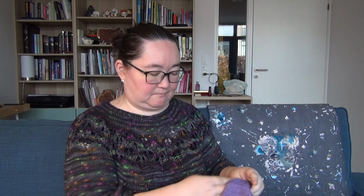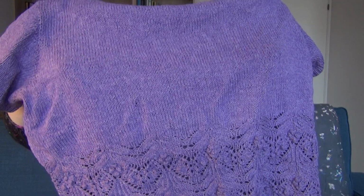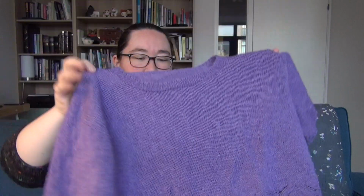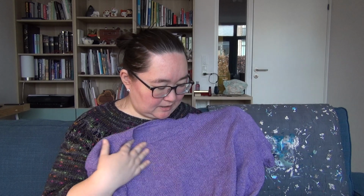Then we go on to Empress, the Empress top, another cis knit in Black Hill cotton wool. It's similar to Magnolia in design, having the lace at the bottom, but they have different feels to them, I think.